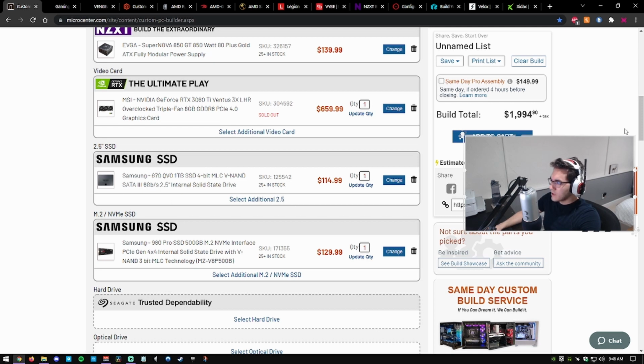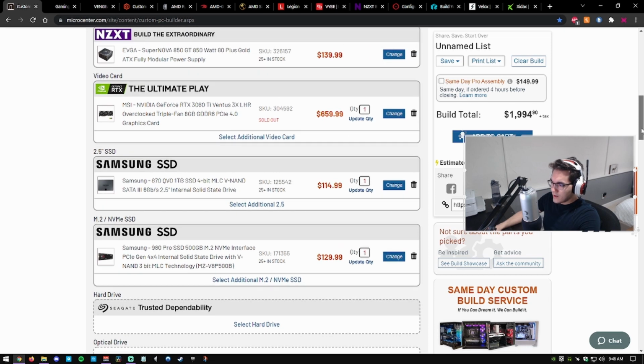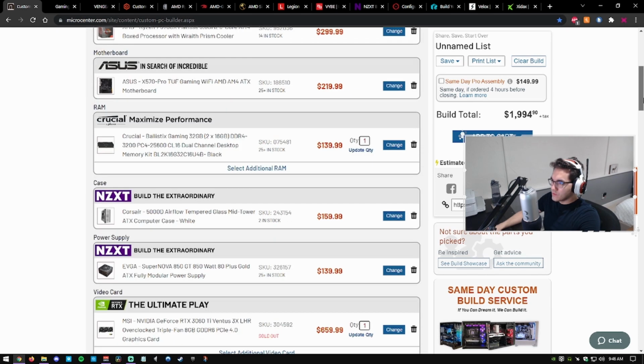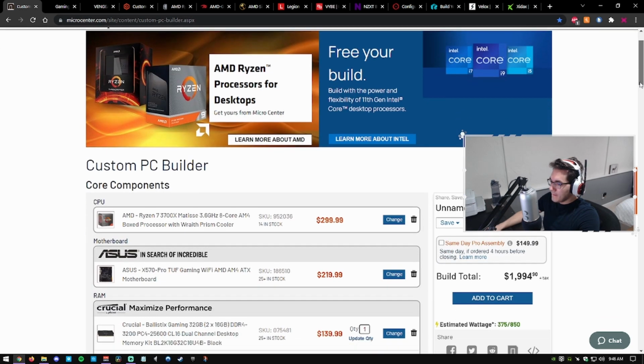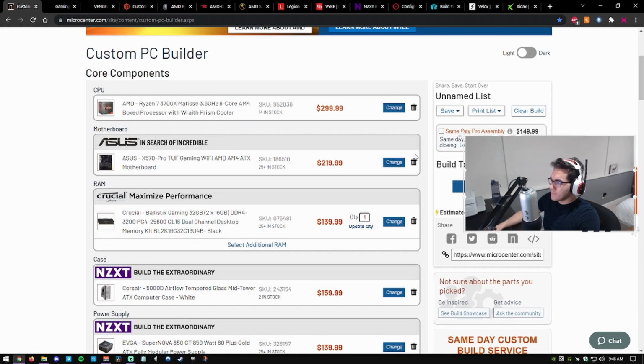but some of the stock was being weird. But this is kind of what I had been looking at on Micro Center. I do live close to one, right next to Columbus. But as you can see, getting under the 2000, well, obviously tax, but that always complicates things.